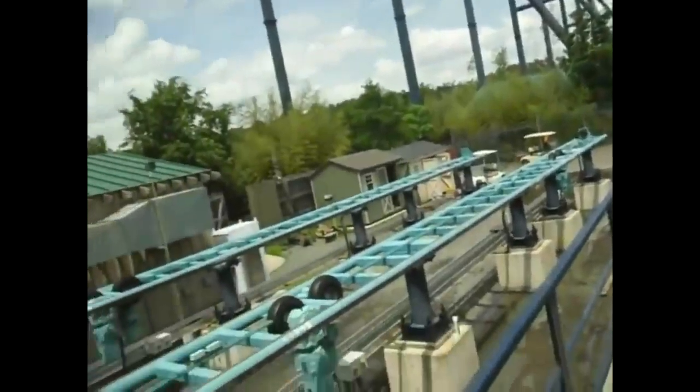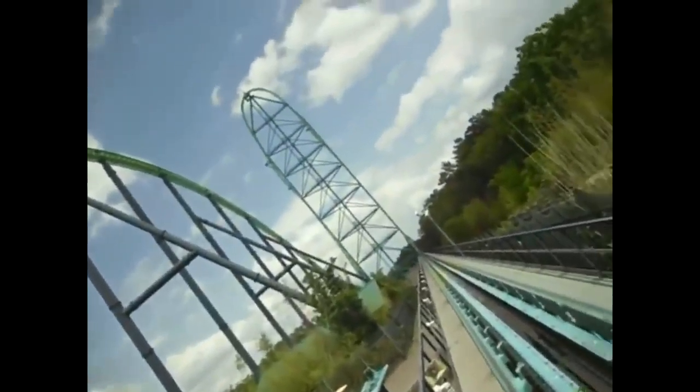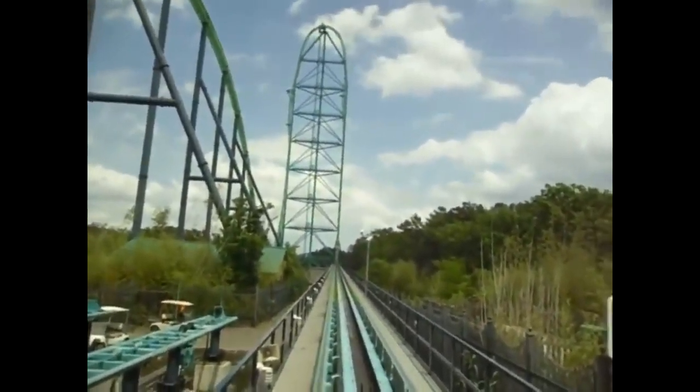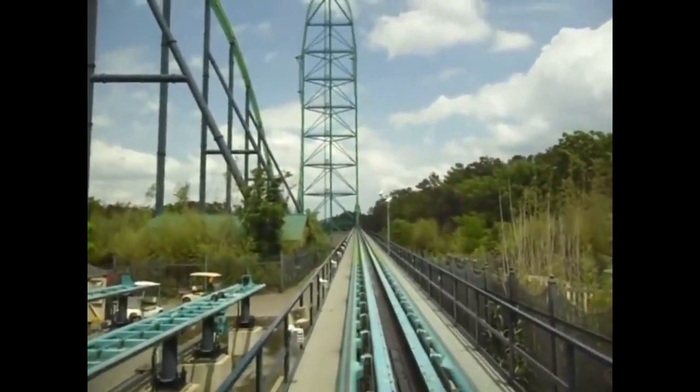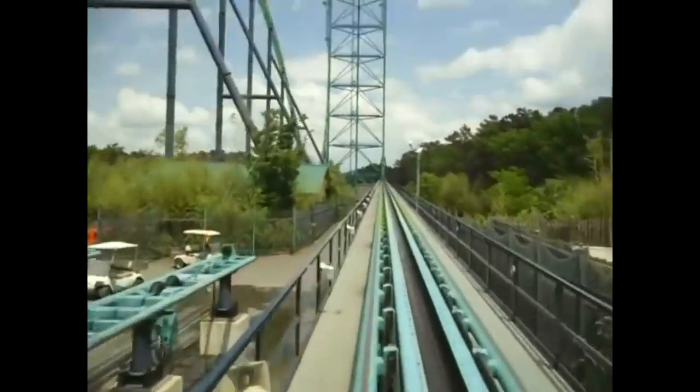Number 1. King Ka is a steel accelerator coaster that's based at Six Flags Great Adventure in New Jersey. It's the tallest roller coaster in the world, and the second fastest coaster traveling at 128 miles an hour. I think the scariest thing about King Ka is that the train may experience what is known as a rollback.